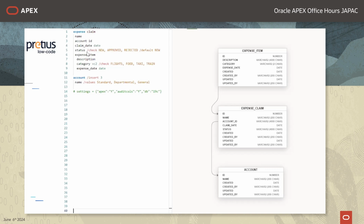For status, I've put a check constraint that it's in new, approved, or rejected, but if you've got a null value, default null. So you see how simple it is to create a database schema. Expense item becomes a table itself. That's a child table of expense claim. And again, you've got description and category, and I had a few more columns, a check constraint, just to allow certain values in there. I've also got an account table, which I've linked to here, the account ID. I'll explain a bit about that later on.